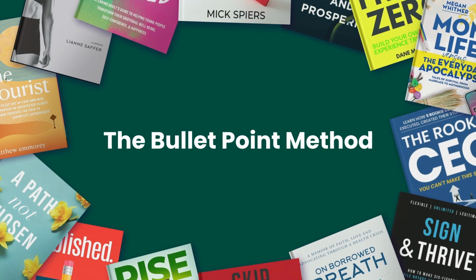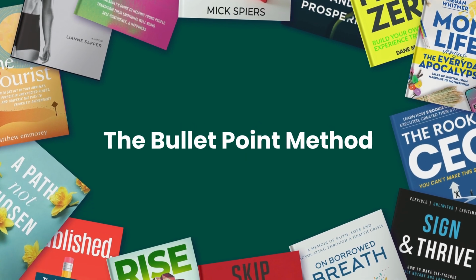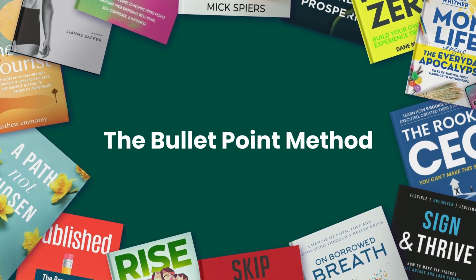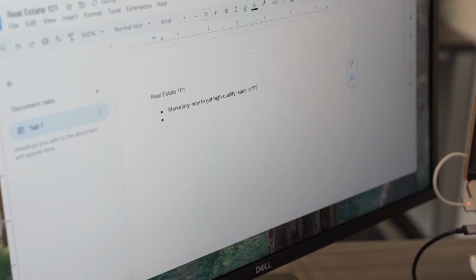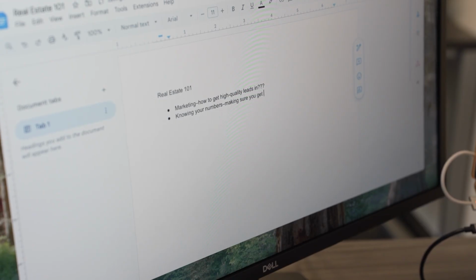Method number two, the bullet point method. You'll write down every idea that comes to mind in a bulleted list, and then you'll organize those ideas in the order that you want them to appear, and then section them off into chapters. It's quick, it's simple, and it's effective. Oftentimes, the value of the information isn't the information itself, it's the order of information.